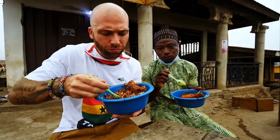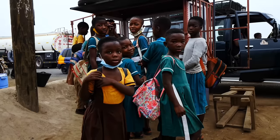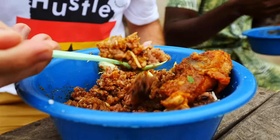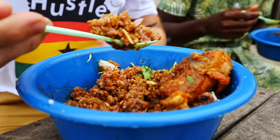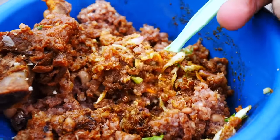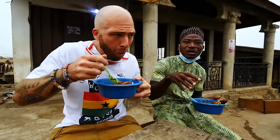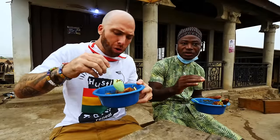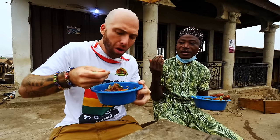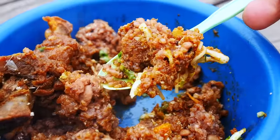Sticky rice. This is what most of the school kids take in the morning before going to school. Right here, all school kids. And it's more like a sticky rice, right? So it has textures like, I wouldn't say paella or risotto, but it's more dry. It's more like Central American rice and beans. When the beans are almost done, then they add the rice. So they cook the beans first.